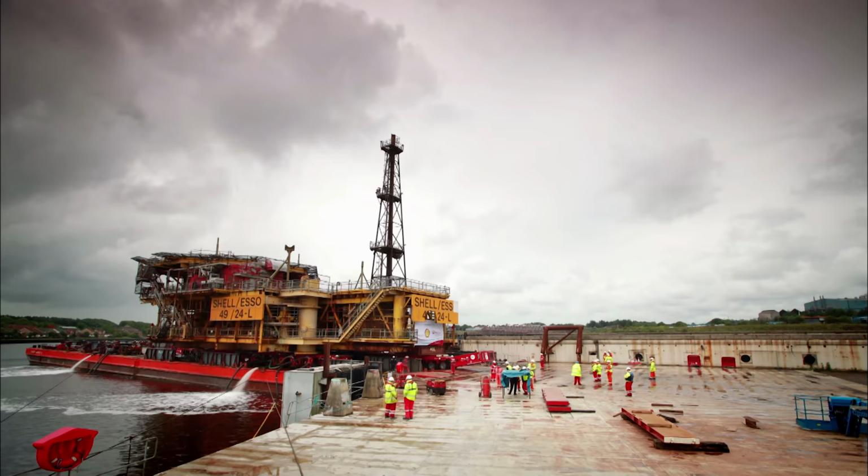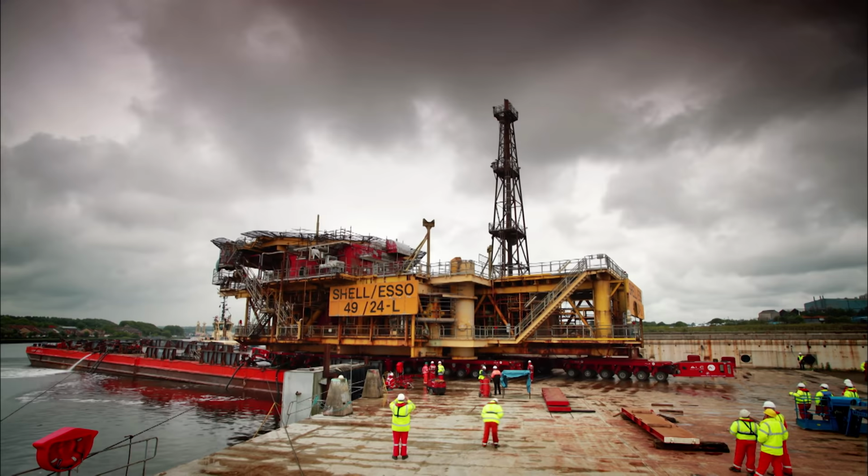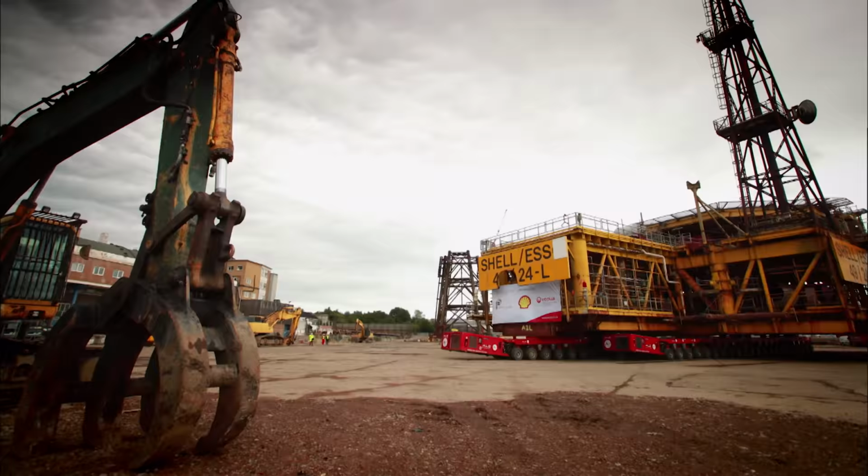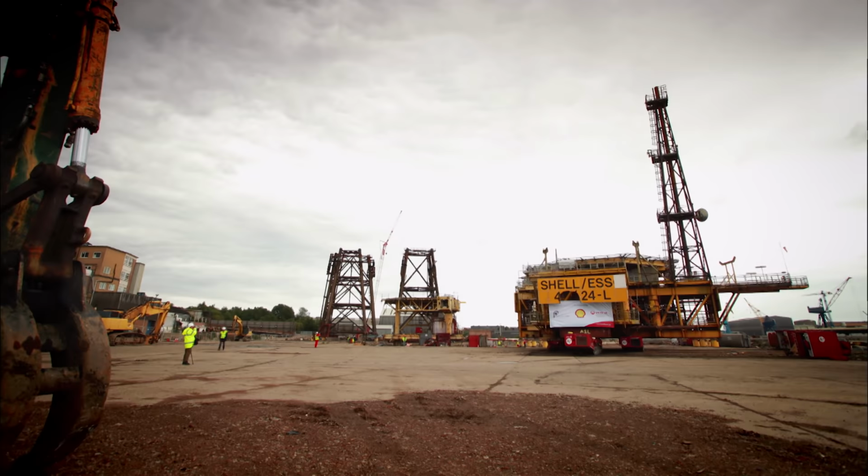You don't see one of them come over every day, do you? Four remotely controlled bogies, with a total of 56 axles, each capable of supporting 36 tonnes of weight. Fantastic. Manoeuvre Lima into her final resting place. Now, the next chapter in her story is about to begin.